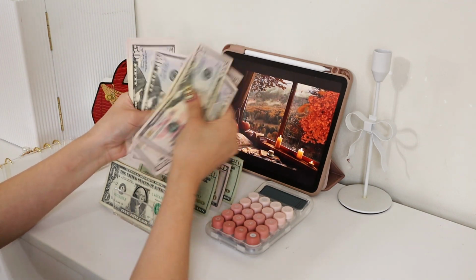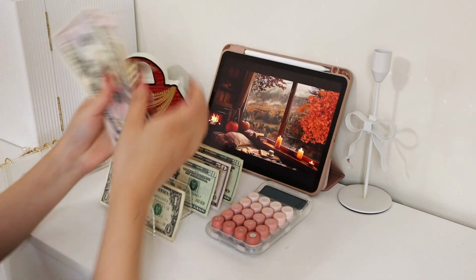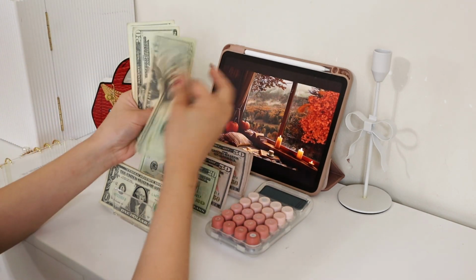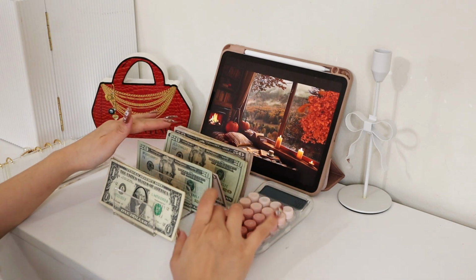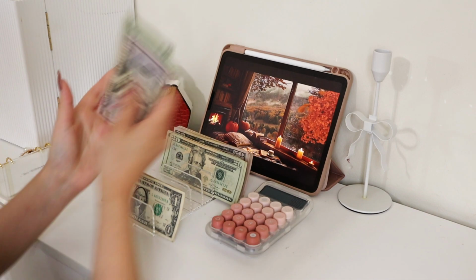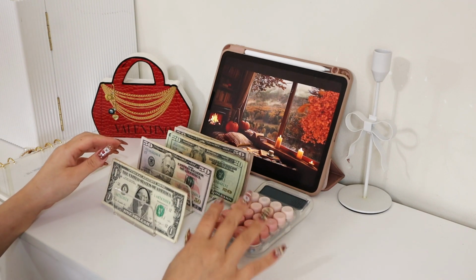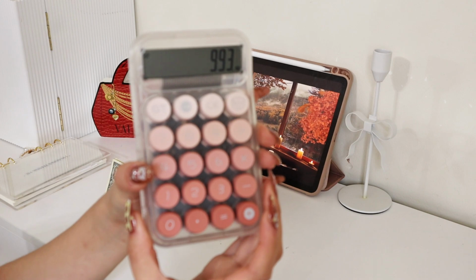1, 2, 3, 4, 5, 6, 7, 8. Money always smells so good. That's 800. 1, 2, 3, 4, 5. That's 900. Plus 50, 70, 90. Plus 1, 2, 3. $993.